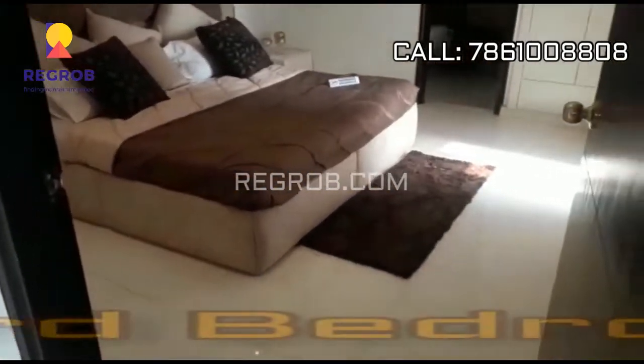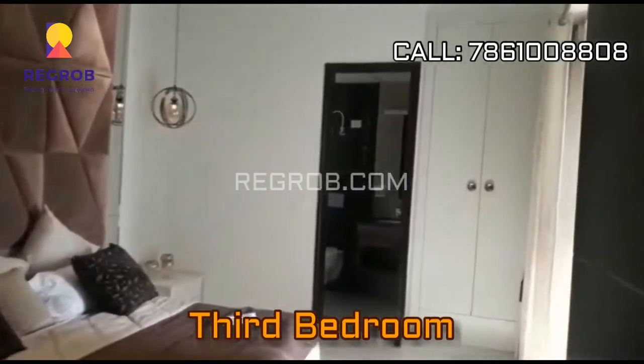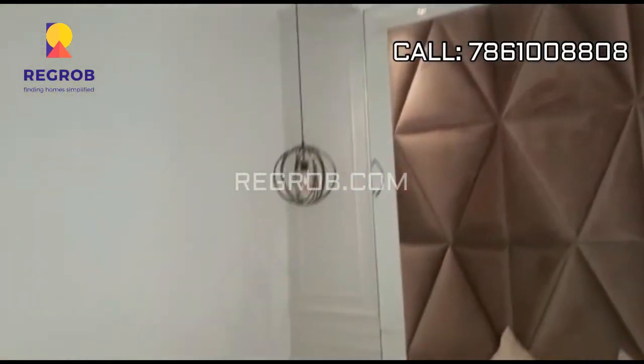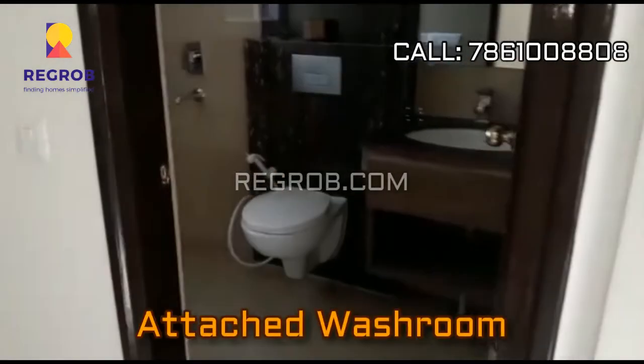And now we are taking you into the third bedroom. So this is the master bedroom of this flat. And this bedroom is designed with an attached washroom, as well as an attached balcony.